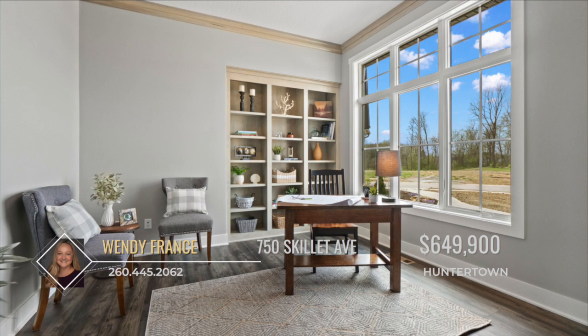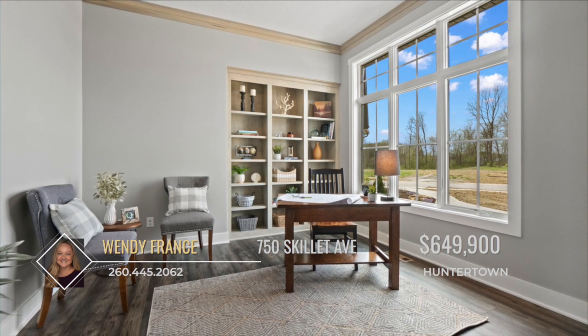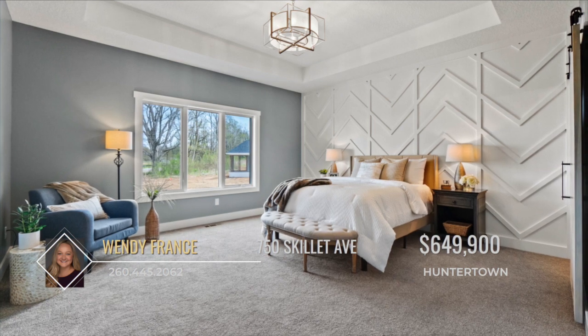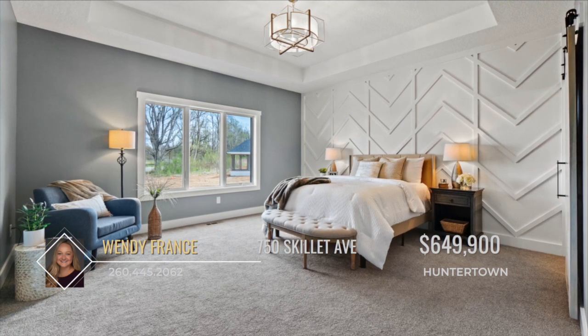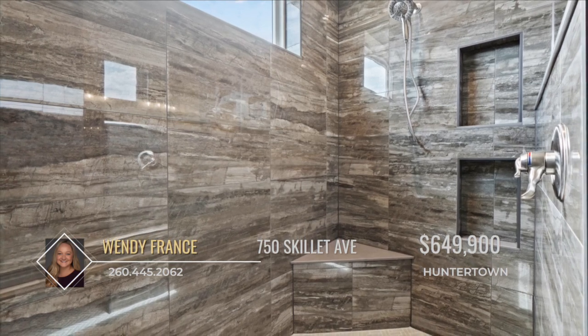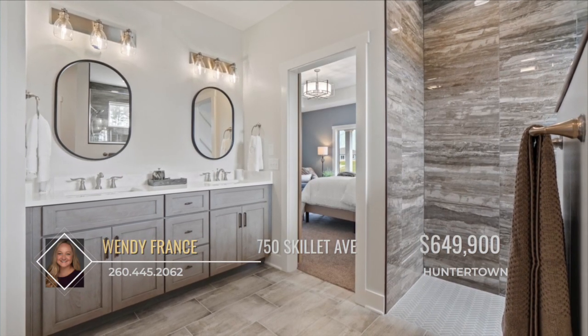The den area is right off of the foyer with built-in bookcases and a custom barn door for choice of privacy. The spacious master ensuite is finished with tray ceilings, a chevron accent wall, river marble walk-in shower, dual vanities, and a huge master closet.